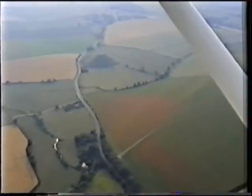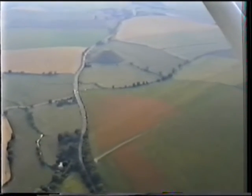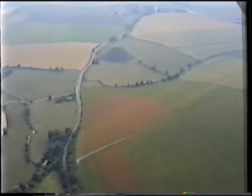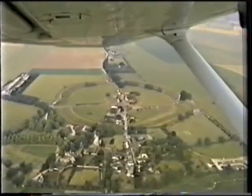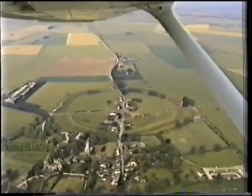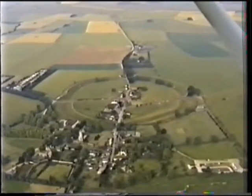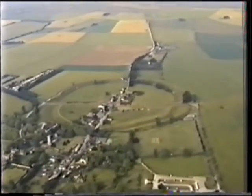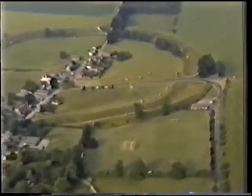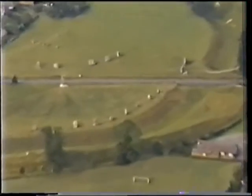We're in the Avebury area, and here is Silbury Hill in the background, and the field in the foreground has millions of poppies growing wild in it. Isn't that beautiful? And here is Avebury itself. No video of mine would be complete without a nice aerial shot of Avebury. Zoom in on the stones.